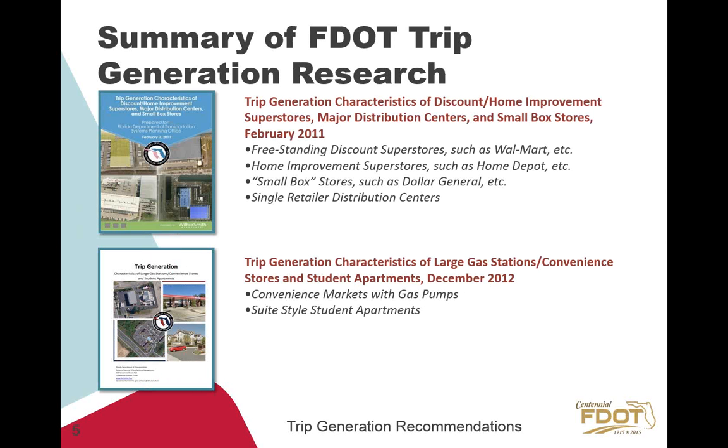First off, we'll take a look at some recent FDOT trip generation studies. Many of you are probably familiar with these studies, which collected and analyzed trip generation and pass-by trip capture data for a handful of land uses.